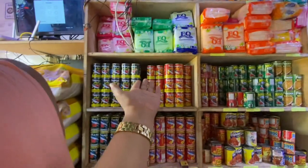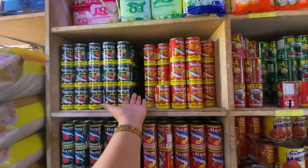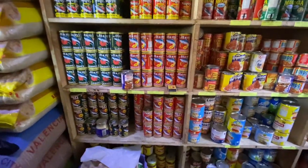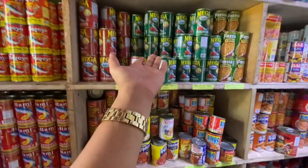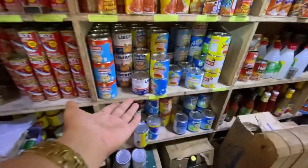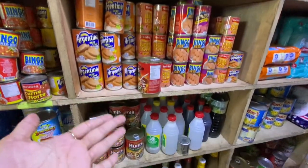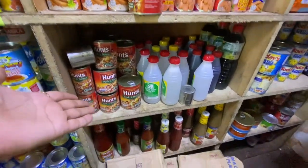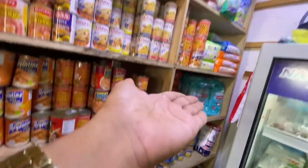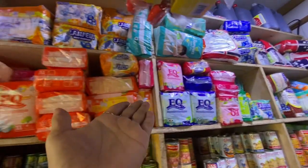And this shelf is for canned goods. What is this? Sardines. Here, this side, this row. Sardines. Also this one here. And we have corned beef, everything. Condensed, evap. Here also, this one, soy sauce, ham, pork and beans, tomato sauce, and there, this one is Pampers for the kids.